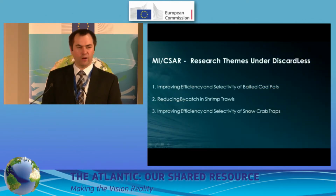So we're looking at three areas under our component of this project. One is improving efficiency and selectivity of baited cod pods, which is a new technology we've developed and adapted from places like Norway and Alaska in the Newfoundland and Labrador fishing industry. Reducing bycatch in shrimp trawls, and improving efficiency and selectivity of snow crab traps. I'm going to focus today solely on reducing bycatch in shrimp trawls.